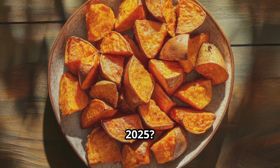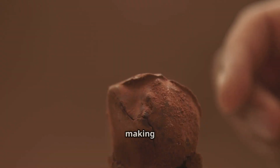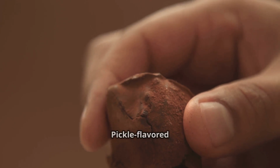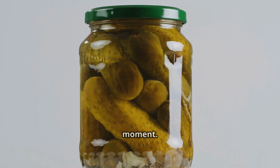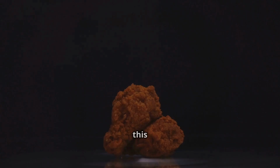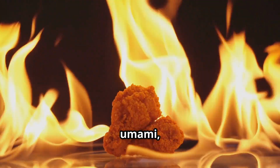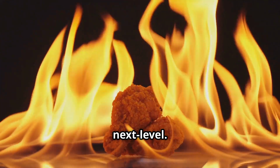What's hot in 2025? Dubai chocolate is making waves. Think dates and complex textures. Pickle-flavored everything is still having its moment. And get this, caviar on chicken nuggets. Salty, umami, and totally next level.